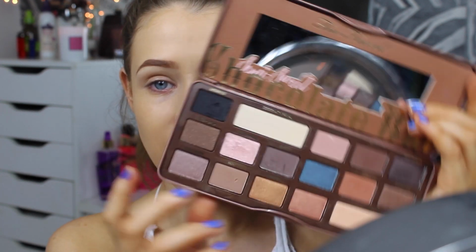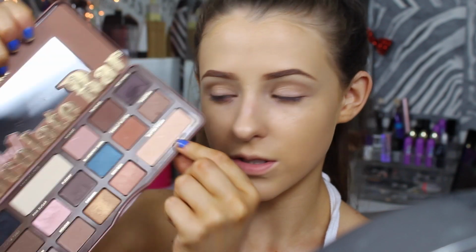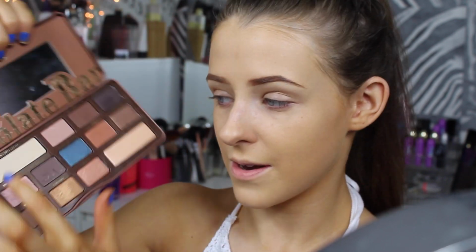But these are the colours in this Semi-Sweet palette. I actually think I like this palette a lot more because the neutral shades are a little bit warmer. There is a variety of cool and warm shades, and I really like this colour here called Butter Pecan. It's a really nice creamy champagne colour, and I also like this matte cream colour here for highlighting.